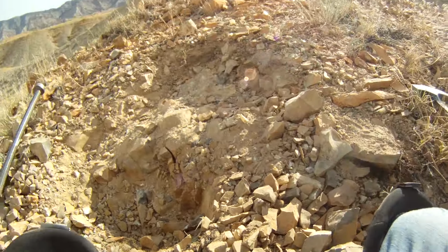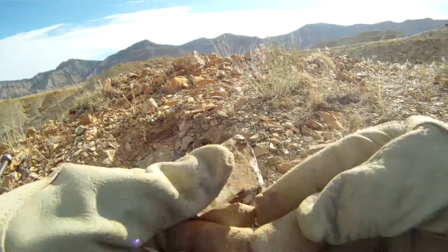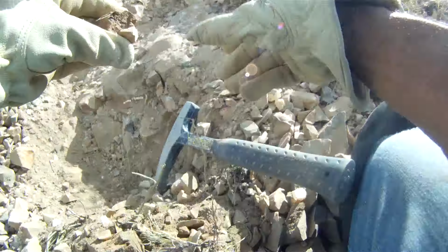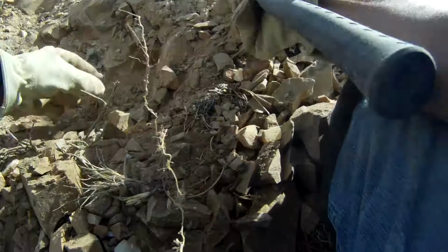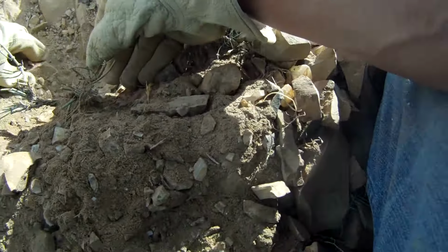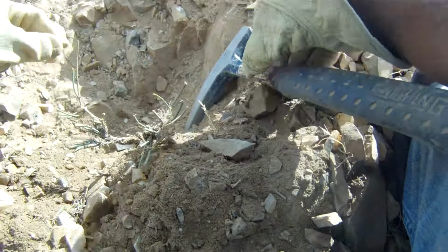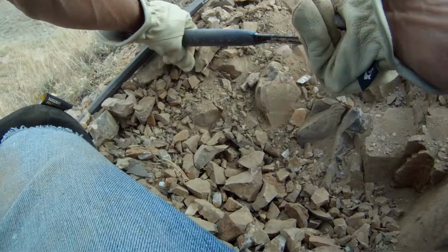Site 2 again. A little bit downslope from where I was digging before. So I'm following a vein of calcite that I found on the surface. I'm gradually digging it up. So by tapping on the shale that surrounds the crystals, I can gradually knock it loose. The trick is to get the shale loose without breaking the crystal.